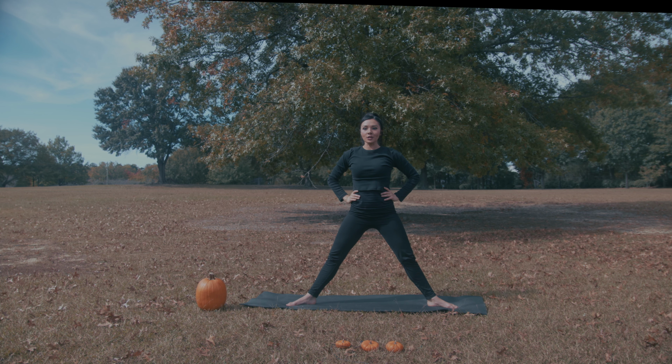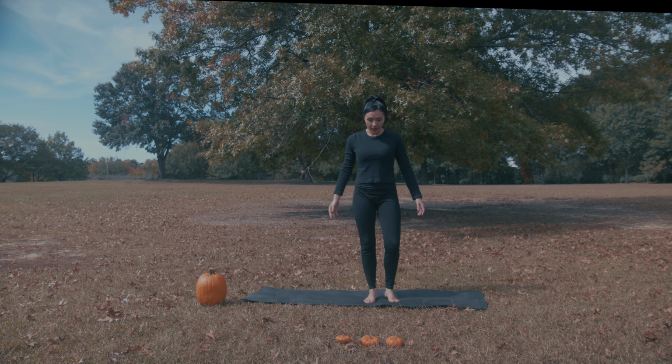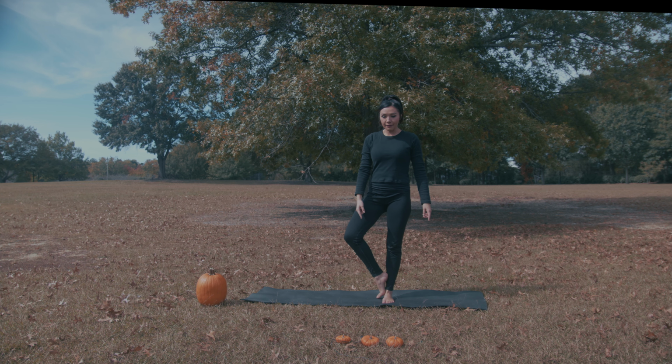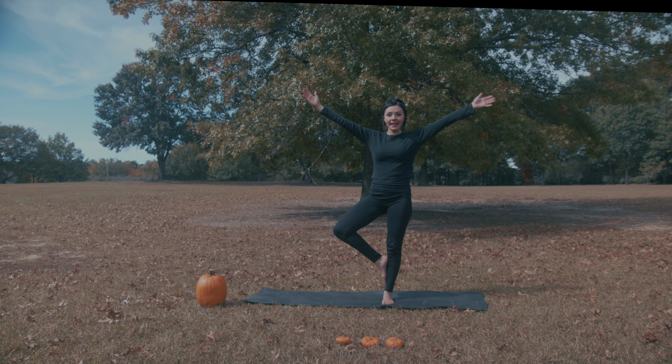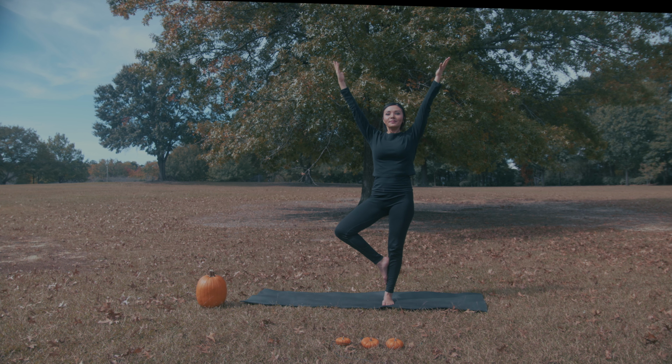Owls keeping watch from trees so high. So now let's make tree pose, friends. Let's bring our right foot to our left calf and reach our hands up like a beautiful fall tree. And think about what colors you want to have on your tree. Take a big breath in, big breath out. Now switch your feet, make tree pose. Left foot to right calf. Big breath in, big breath out.